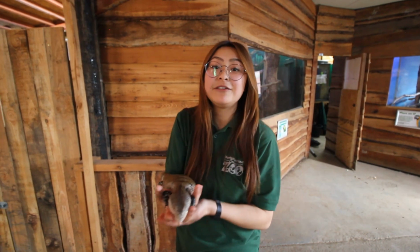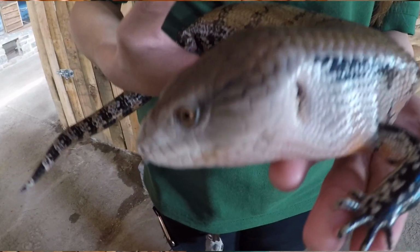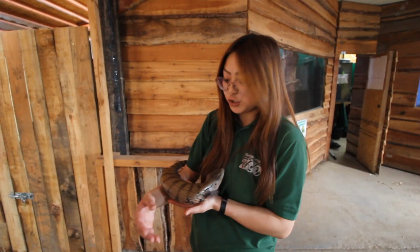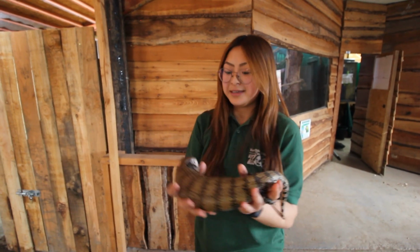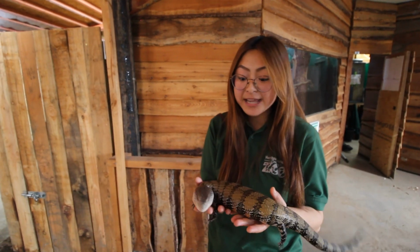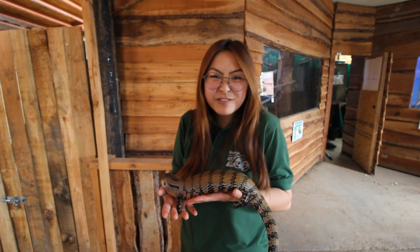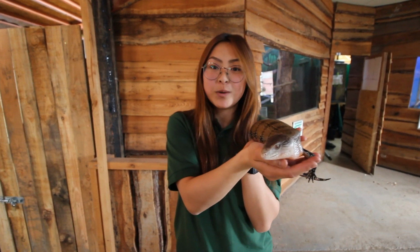Blue-tongued skinks, they can live for about 20 years and they are omnivores, so they love any sorts of insects. They'll eat fruit and veg as well, just like you guys at home having your fruit and veg. They'll have peas, apples, carrots, anything, but one of his favourite vegetables is peas, and his favourite bugs is worms. So he'll do anything for a worm and he'll be super quick.